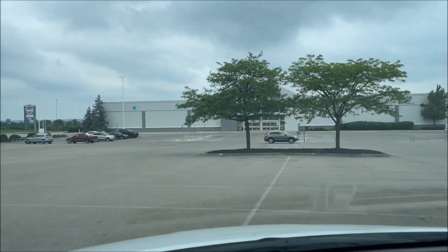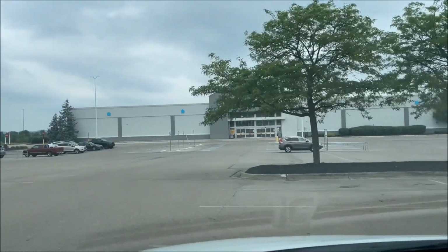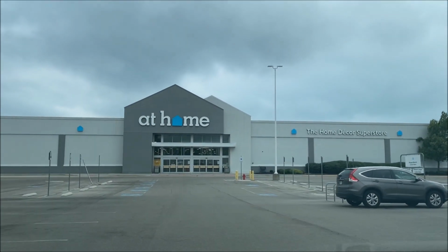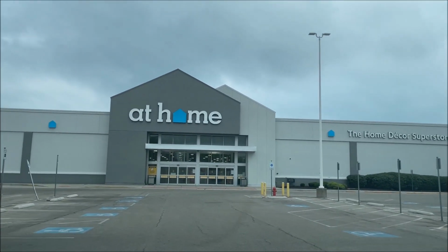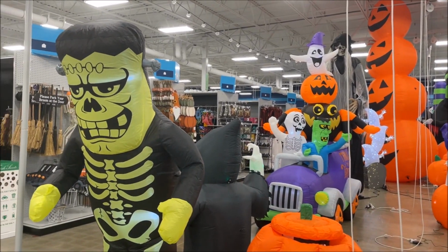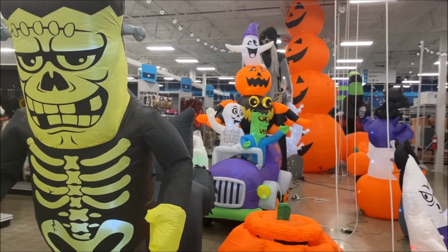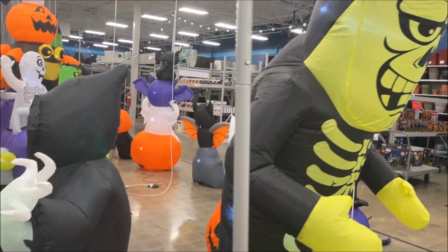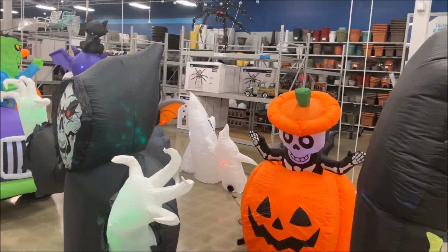It's almost August, and that means Halloween decor is now showing up in stores. Come with me, foolish mortals, as we go Halloween decor shopping. We are going to be starting off here at the At Home store. Many beautiful and horrifying looking decor here to see.